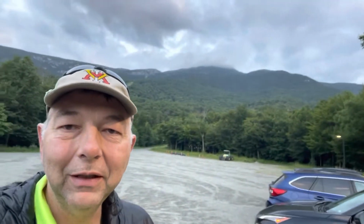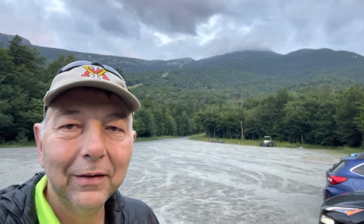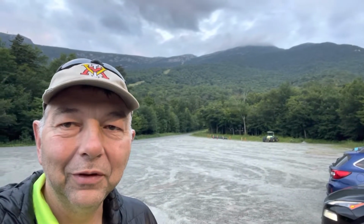Good morning, August 2nd. We're here at the Long Trail in Vermont. We're gonna do Mount Mansfield. Looks to be a good morning. Walking around, as you can see behind me, the summit is ensconced with some clouds.